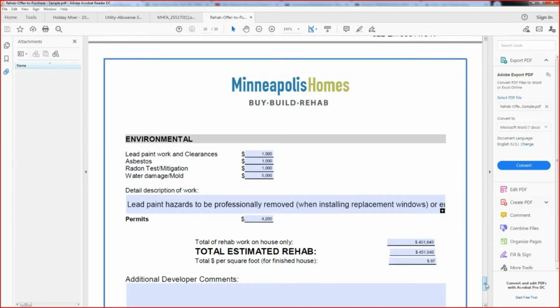You'll note here that the total estimated work on the house only, which, since there is no garage, is the same for both the house and the total, is $451,640. Again, this is just a rough estimate. This is not to say this is how much you absolutely need to spend or should spend. But you will see something interesting here.